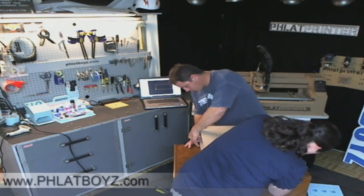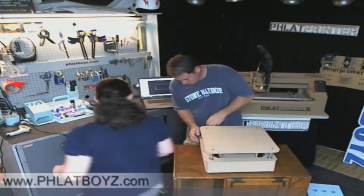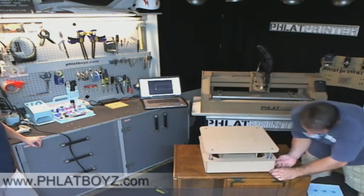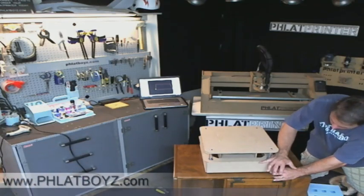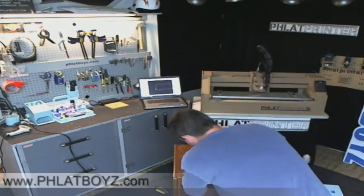Sure. Hold on, I'm pushing them in. Let me get them lined up though. That worked well. Yeah, they've got a little razor blade on it. The line plate says put weight in the bottom. Put weight in the bottom?